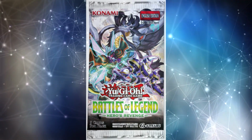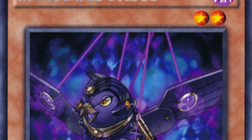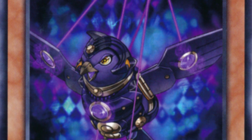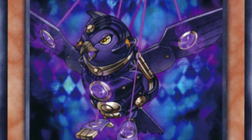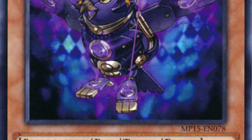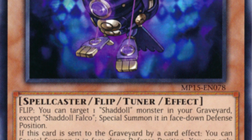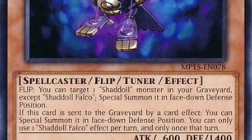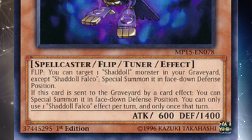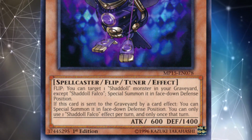For example, at number 10 we have several Shaddolls monsters that are finally getting rarity upgrades. Shaddolls Falco, Hedgehog, and Skomata are only printed in common and rare, so to have a holographic print of them is awesome for Shaddolls players. We still don't have Shaddolls Dragon, and it's really weird because in this set they are reprinting Shaddolls Beast, which already has a holo reprint, but overall it's still cool to almost have the entire Shaddolls engine in holographic form for those Shaddolls players, or even those players that are using the Shaddolls engine.